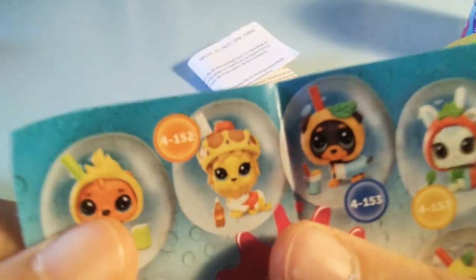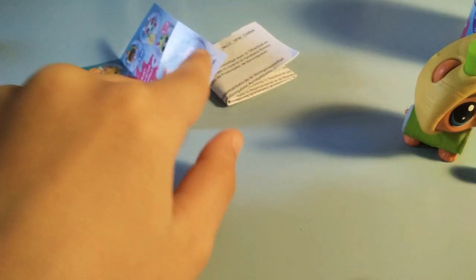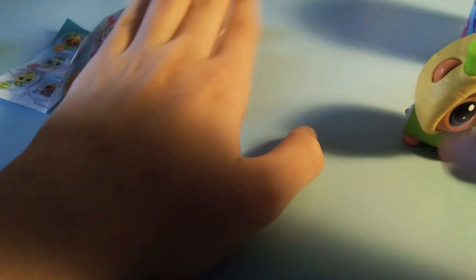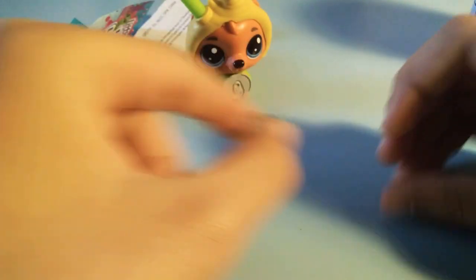Here. I want the lion. I need the lion. And guess who I name it? If I have the lion, I tell. Or if I don't have the lion, I tell Archidiana.